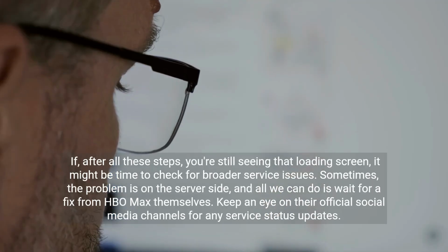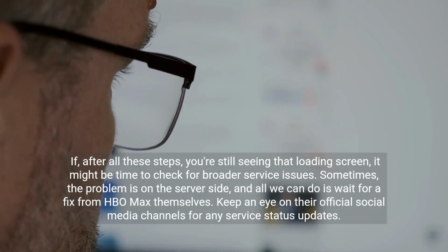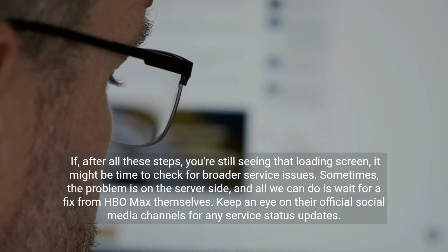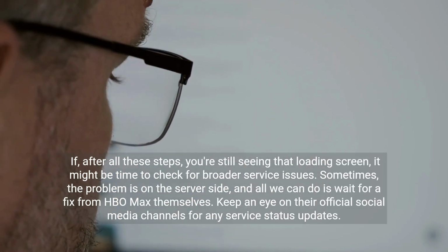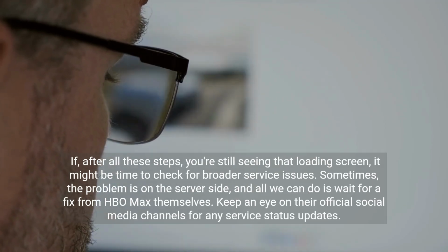If after all these steps, you're still seeing that loading screen, it might be time to check for broader service issues. Sometimes, the problem is on the server side, and all we can do is wait for a fix from HBO Max themselves. Keep an eye on their official social media channels for any service status updates.